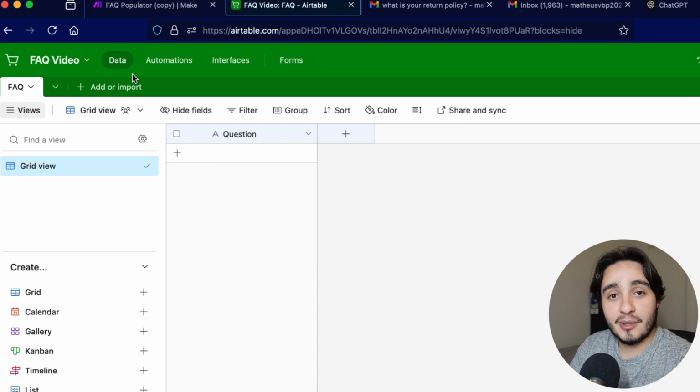For those of you who are not familiar, Airtable is essentially a super powered Google Sheets. It's a database system that we can use to do a lot of interesting things. Now for our purposes, we're going to use a really simple purpose for this type of database, but it's going to connect to other sheets and it's going to make sense at the end as well.